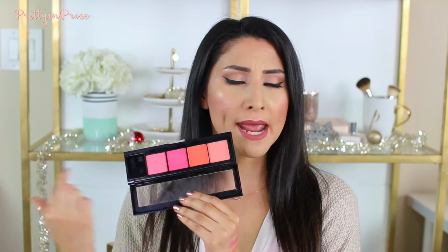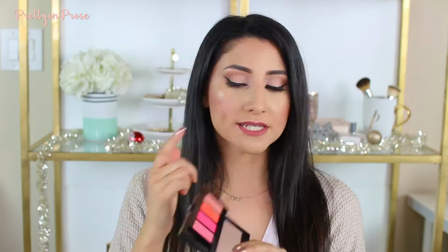I am wearing 2 of these shades on my cheeks today, actually 3 of them technically. I did mix these 2 pink shades here at the end on my cheeks, and I did add just a little hint of the orange on the apple of my cheeks as well. You probably can't even see it, but that is what it looks like on my cheeks, and I've been wearing them for a while now, so I'm not sure how vibrant they're looking, but I will say when I did apply them, they were very easy to apply.